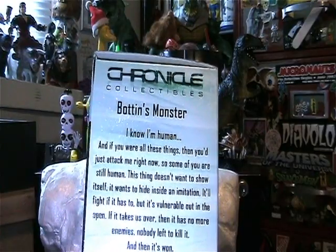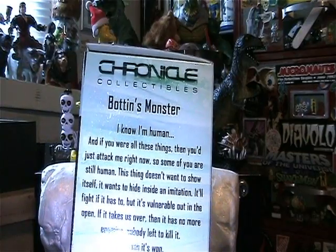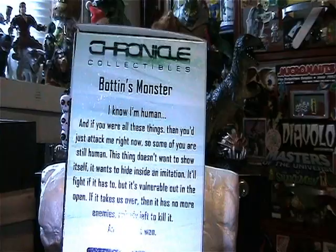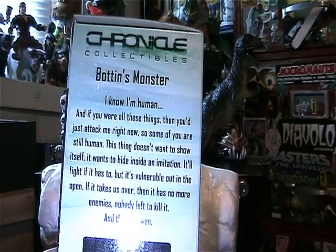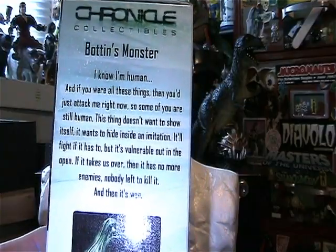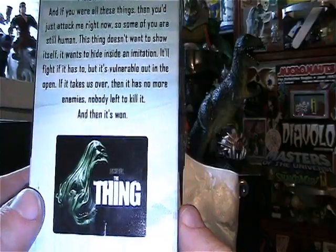Bottins Monster, I know I'm human, and if you were all these things, then you would just attack me right now. So some of you are still human. This thing doesn't want to show itself. It wants to hide inside an imitation. It'll fight it. It'll fight if it has to, but it's vulnerable out in the open. If it takes us over, then it has no more enemies. Nobody left to kill it. And then it's won.